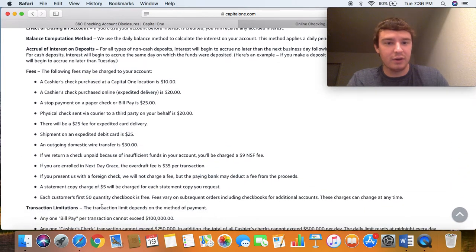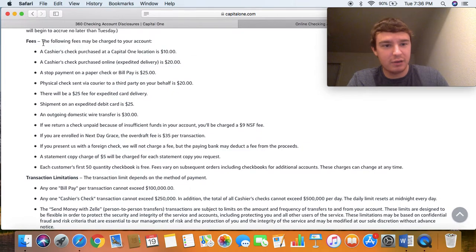Okay, now here we get into their fees. I'm just going to read some of them off, and y'all can look at the rest. Cashier's checks, if you order them online and have them expedited to you, are $20. If you go into a location, they're $10. Stop payment on a paper check or bill pay is $25.